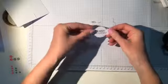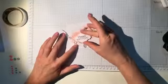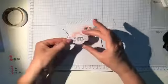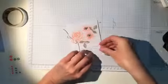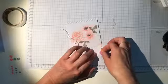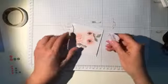All right, we're going to take a few dimensionals, and because we're going to put this right here, I don't want a dimensional across the middle because that would get bumpy with that baker's twine. So I really want it on the bottom and on the top. See this? This is where that baker's twine is going to go. And that way we avoid any lumps and bumps in our card.